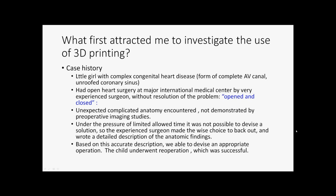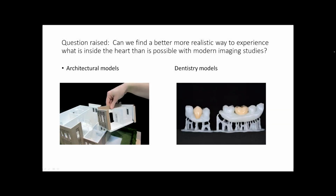What he did, however, which was very wise, was to write a very detailed description of the anatomic findings. And this written detailed description was the basis for us to think in our head what we could possibly do, come up with a plan, which eventually, after thinking about it, drawing it out, and really agonizing about it, we did the reoperation on the child, and this was very successful. The question raised in my mind, however, was, is there a better, more realistic way to experience what is inside the heart than is possible with modern imaging studies, so that we would not be in a situation of unexpected findings and pressure of time?